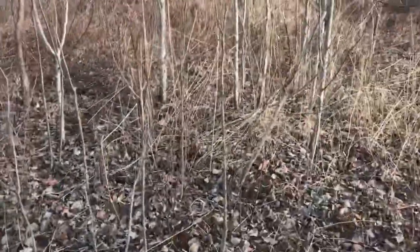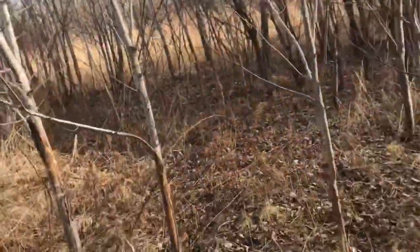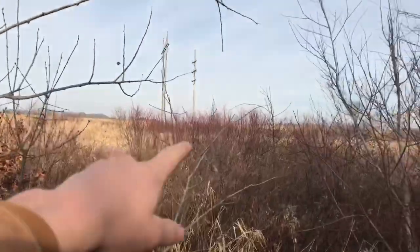Looks like there was maybe a two- or three-year-old buck in here at one point, probably during the rut. A lot of these are all scarred up. It looks like this every year in here. These trees get hit really hard. There's a nice oak tree coming in there, one there too. And there's all that red osier dogwood.